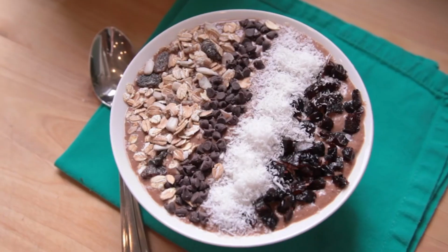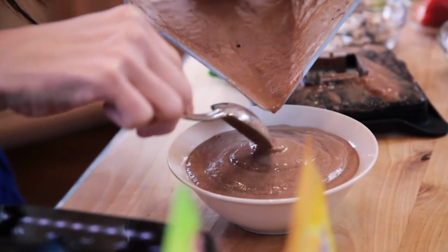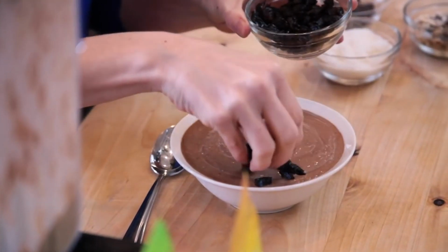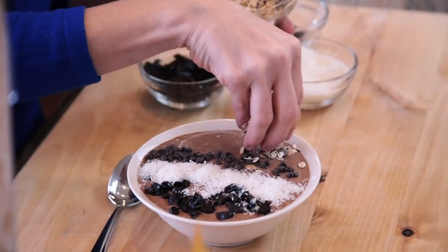While we're on a chocolate kick, this next recipe for my chocolate smoothie bowl is almost like ice cream, only a lot healthier. This one is a winner with the kids because of the sweet chocolate flavor, and I love it because it's also high in fiber and protein, so it makes a great breakfast or an afternoon snack.